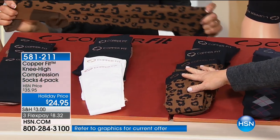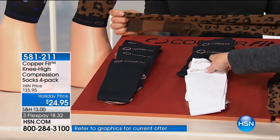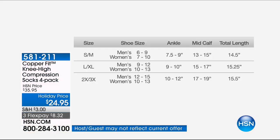We love those. Here's your white and black option where you get two white and two black, or just the black option where you get black on black. So you get four pair of black. Again, it's $8 and change per pair. We're going to share with you some great sizing here. You just shop by your calf size or your shoe size, whatever the case may be.